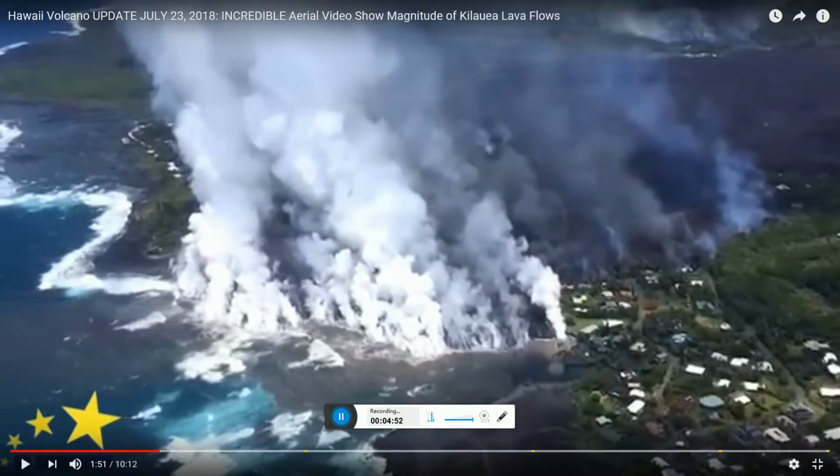Yeah, sorry for all the pausing. Here's a good aerial footage of before all the lava came down. You see, as I said before, this is the day when the lava actually came into the ocean, and all of this land here up to roughly over here is now covered by lava.